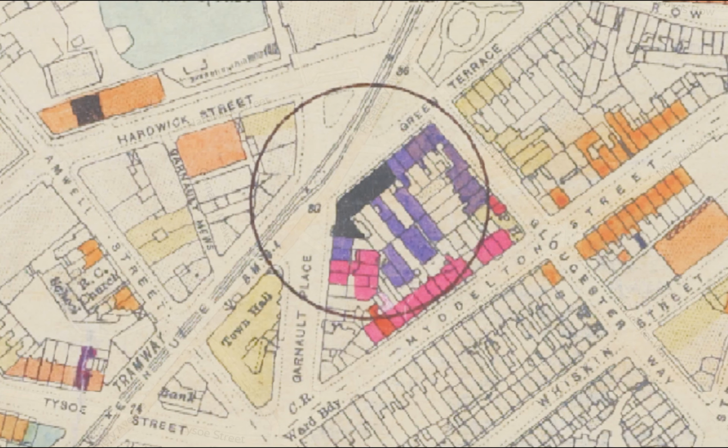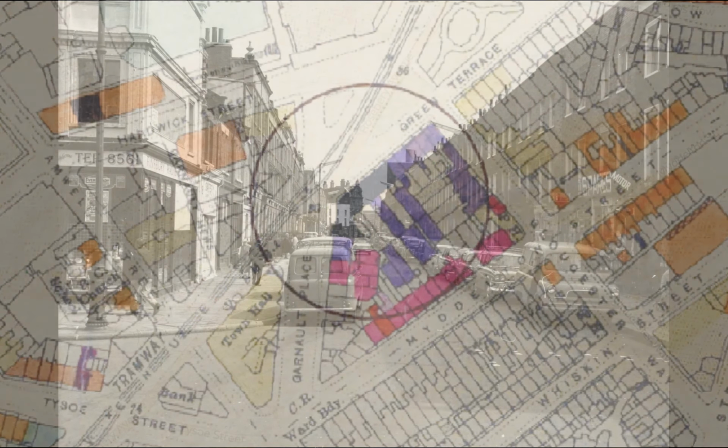The map for the Clerkenwell area shows that the houses at the junction of Garnault Place and Green Terrace were totally destroyed, and several of the neighbouring houses were damaged beyond repair. The blast also damaged houses in Myddelton Street itself, and the block where the FRC was later situated was described as seriously damaged, repairable with significant cost.